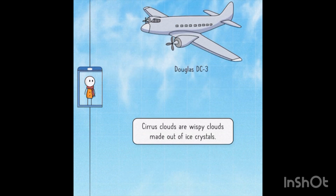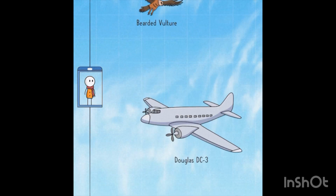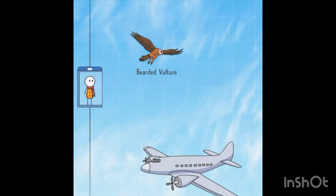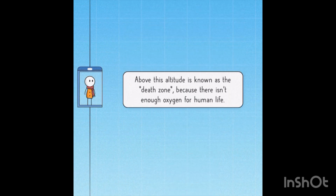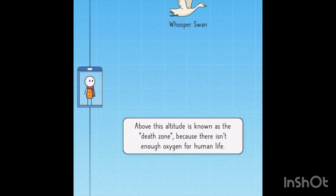Now I got to the point where a Douglas DC-3 plane is. To the point where a bearded vulture is. Now we got to the point where we reach max altitude. Above this altitude is known as the death zone because there isn't enough oxygen for human life.